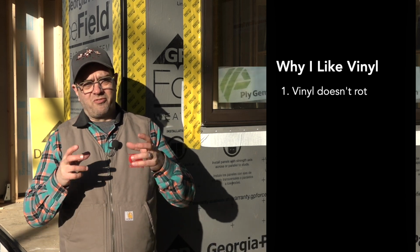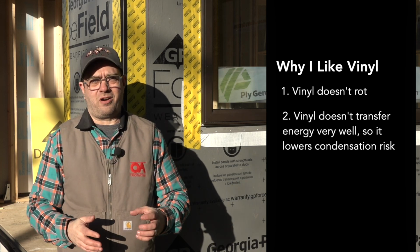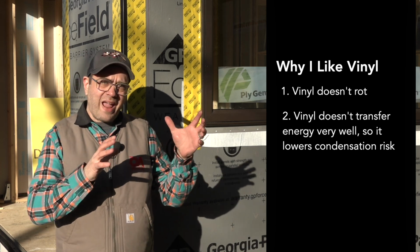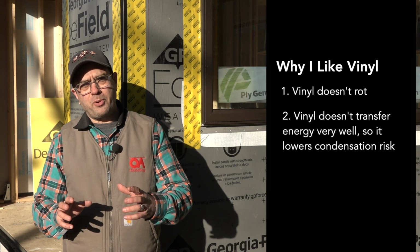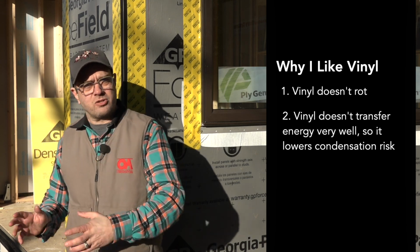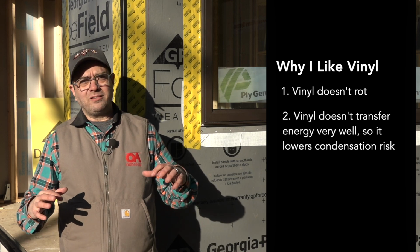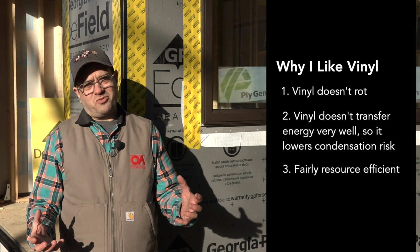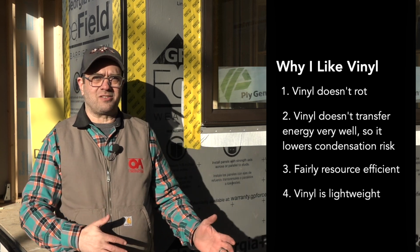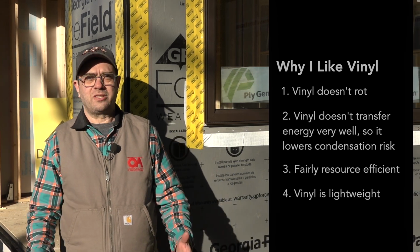The other is vinyl is a poor conductor. It doesn't transfer energy very well, which makes it very energy efficient for a fairly low price point. And that same property also means that it's very condensation resistant. Both are bonuses. The other is that vinyl is a fairly resource efficient material, and it is also very lightweight. And on the install side, having a lightweight frame, well, that's a good thing.